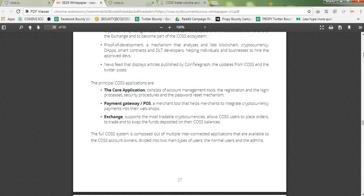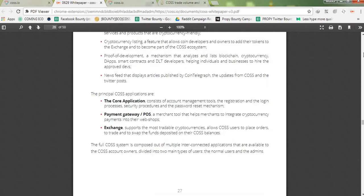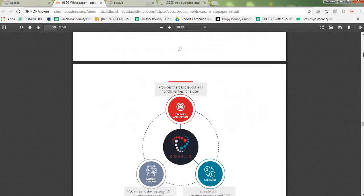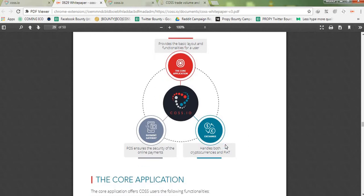Because we have three applications. One is going to be the core application, which consists of account management tools, the registration and login process, security procedures, and password reset mechanisms. Then they will have a payment gateway and an exchange where you could trade cryptocurrencies, one cryptocurrency to another. So this diagram shows what the COSS project is all about. We have the core application, the payment gateway, and the exchange.